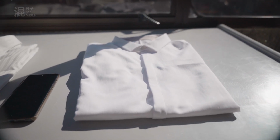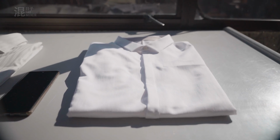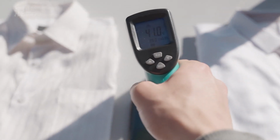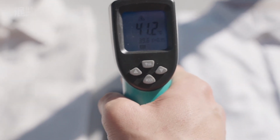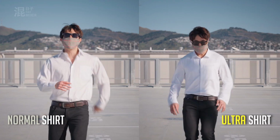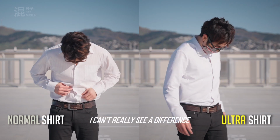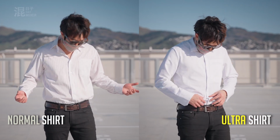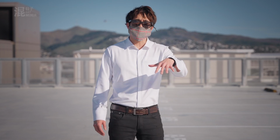I'm sure that if water were to touch the Ultra shirt's fabric, it would lower the temperature a bit more. Man, it's so hot in here. Seriously, far out. 41.1 degrees. I'm measuring the temperature of that desk right now. Oh, I need to get out of here. You guys be the judge. Let me know in the comments below.